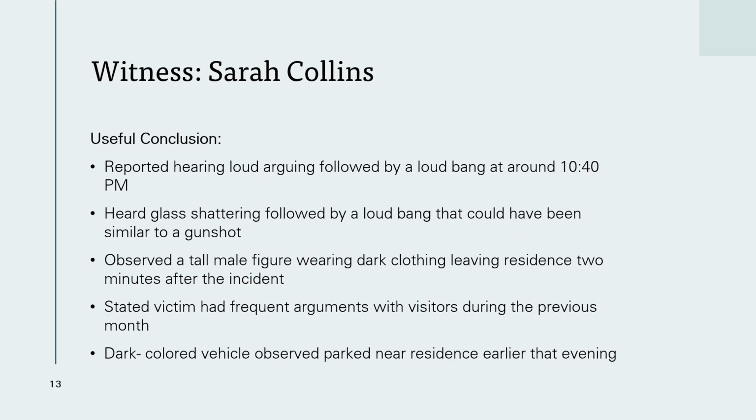In the crime scene, witness Sarah Collins reported hearing loud arguing followed by a loud bang at around 10:40 p.m. She heard glass shattering followed by a loud bang that very well could have been similar to a gunshot. She then observed a tall male figure wearing dark clothing leaving the residence 2 minutes after the incident. She stated the victim had frequent arguments with visitors during the previous month, and she saw a dark-colored vehicle parked near the residence earlier that evening.